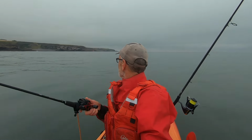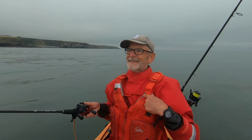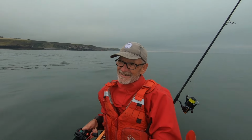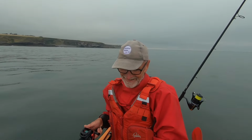It's getting a little bit brighter over there, but it's quite dark this way. I'm quite pleased it's not full sunshine because it's quite warm in the dry suit. I've got a pair of shorts on underneath, but I've also got my jumper on. I probably should have left the jumper off. Not a lot I can do about that now. It'd be far too dangerous to take the zip off the dry suit and get out of that on a kayak. That's not happening.